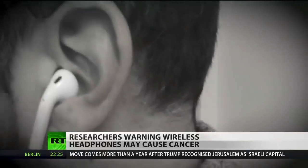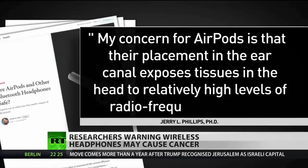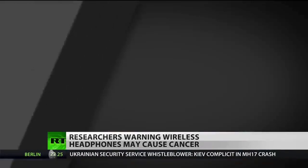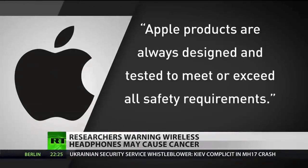In an interview with Medium, a University of Colorado professor said, "My concern for AirPods is that their placement in the ear canal exposes tissues in the head to relatively high levels of radio frequency radiation." While Apple has previously said that Apple products are always designed and tested to meet or exceed all safety requirements, many believe more research is required.